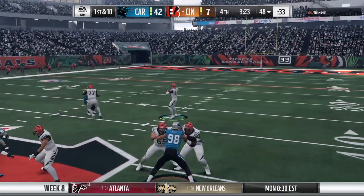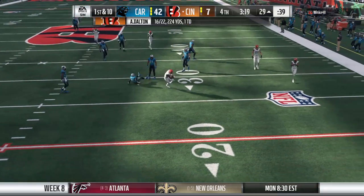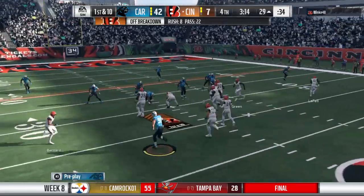From the gun, Dalton looks to throw. And this is going to be caught. He won the fight for the football. 23 yards on the play.